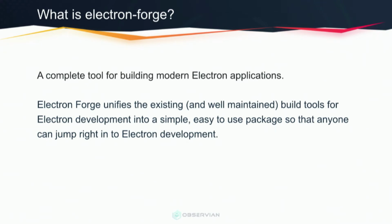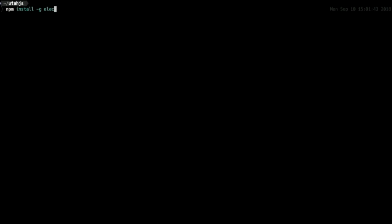So it basically tries to smooth out the difficulties in building Electron apps, especially on multi-platform, and create installers for those apps and executables. It really goes a long way to making it much easier. There are still some gotchas and some difficulties, and it's still evolving as a platform, but it is much easier to do using this tool than not. So let's look at an example of how you create an Electron app.